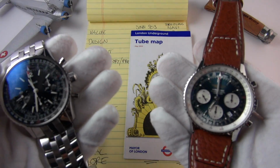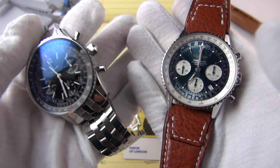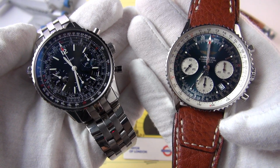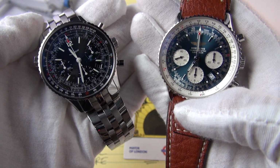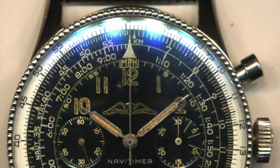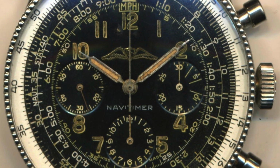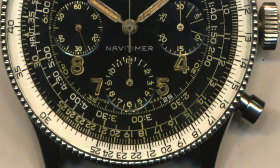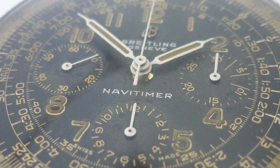We should get a little bit of history out of the way first, because the elephant in the room is, why are they so similar? Now, a few people mistakenly believe that Sinn is an homage of the Breitling Navitimer. Not at all. The Navitimer is, of course, one of the most instantly recognizable iconic watches of all time, predating the Speedy and the Submariner, actually. Released in the early 50s, there is a little bit of speculation on the exact date, but I think it was first released in 54, although it does date back to the very early 50s in its design. But it is one of the big iconic watches.